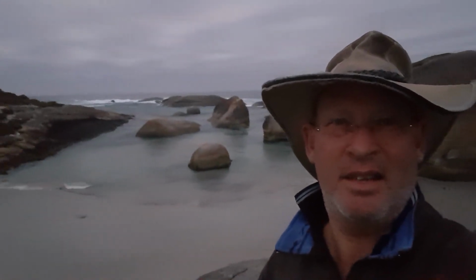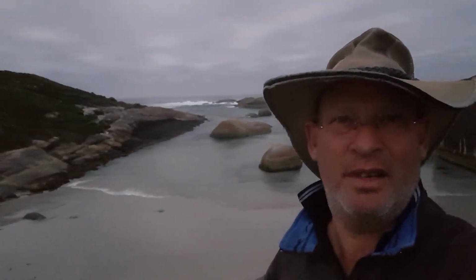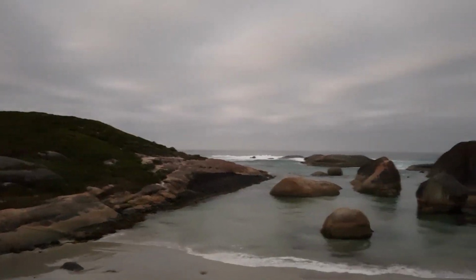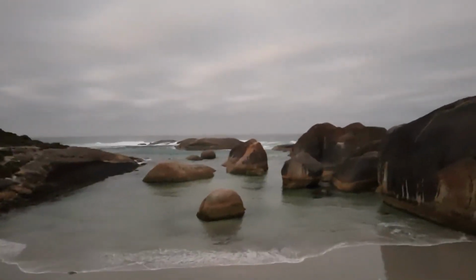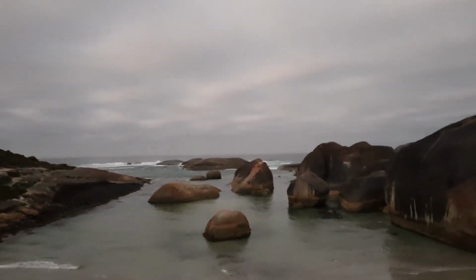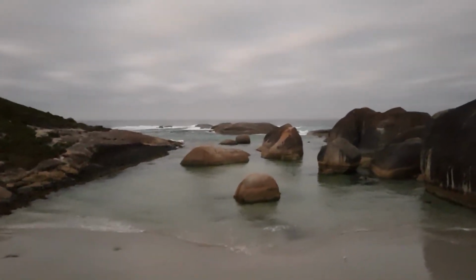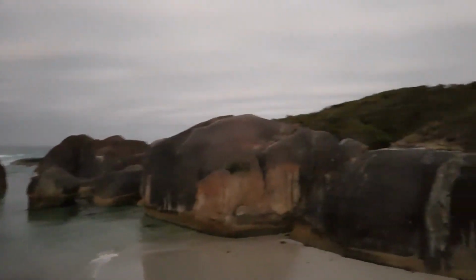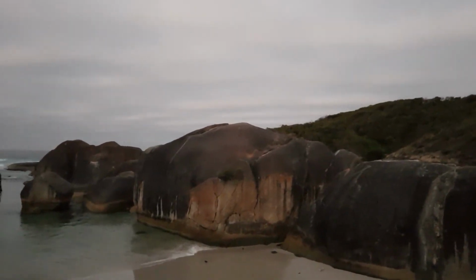I'll show you what's behind me, apart from my camera that is. Have a look at this. This is Elephant Cove in the William Bay National Park, and it is well before sunrise in fact, and you can see here Elephant Rocks, so called because when you go up to a viewing platform which is up there, it looks like a herd of elephants.